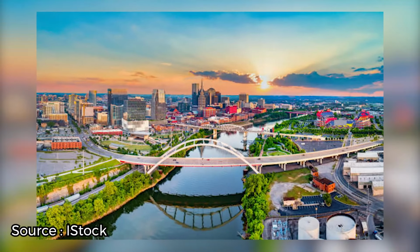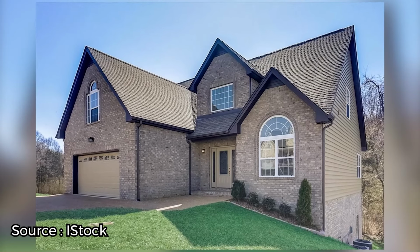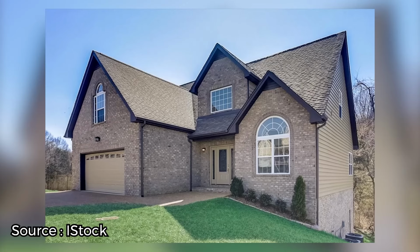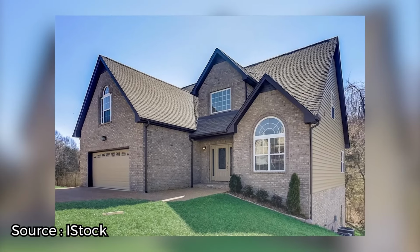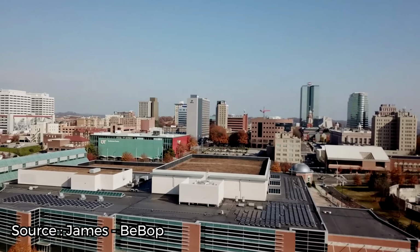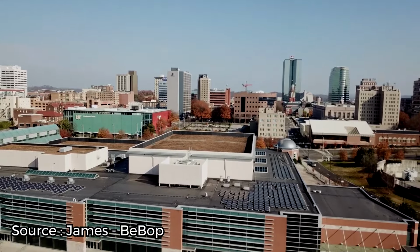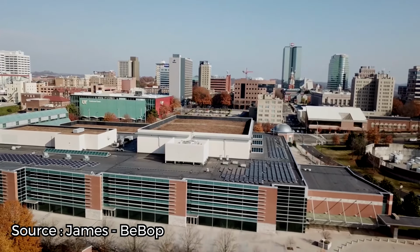The cost of living in Nashville is 4% below the national average. Home prices are $174,000 with rent at $902 a month. The unemployment rate is 4.3%, and it offers plenty of employment options. The cost of living in Knoxville is 16.4% below the national average. Home values are $186,000, and the unemployment rate is 3.5%.